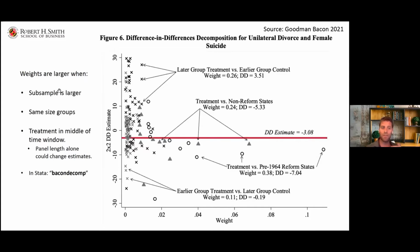And so the weights are generally going to be larger when that subsample is larger. When you have the same size groups, when the group is treated in the middle of the window, those are the ones that are going to drive your results, which is interesting because that means panel length alone can change your estimates, because what's in the middle today may be at the beginning when we run this again 10 years from now. Okay, so this is just an amazing diagnostic to understand what's underlying your results. But this doesn't tell us what's wrong necessarily with these two-way fixed effects models that we run all the time.